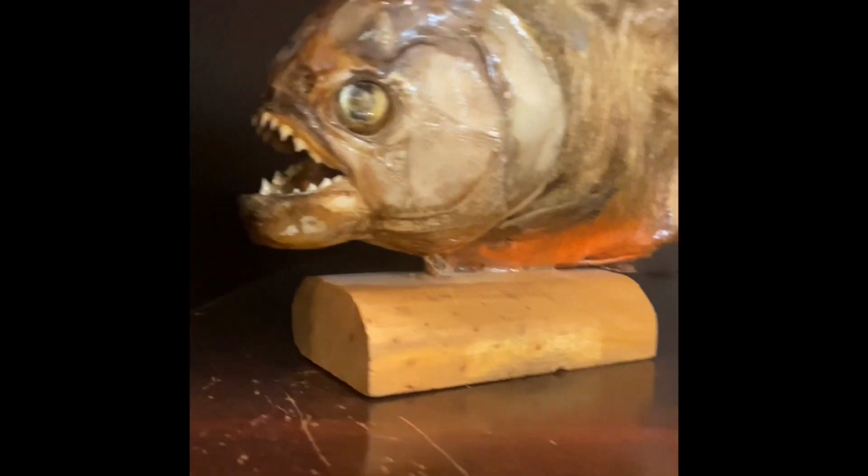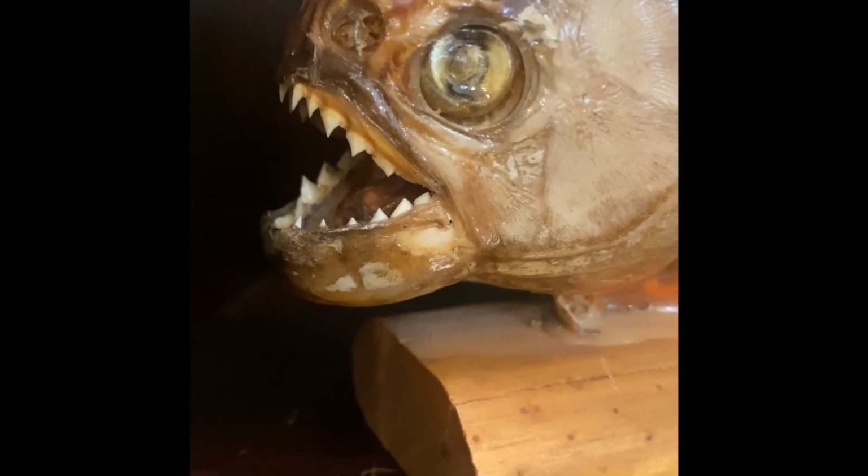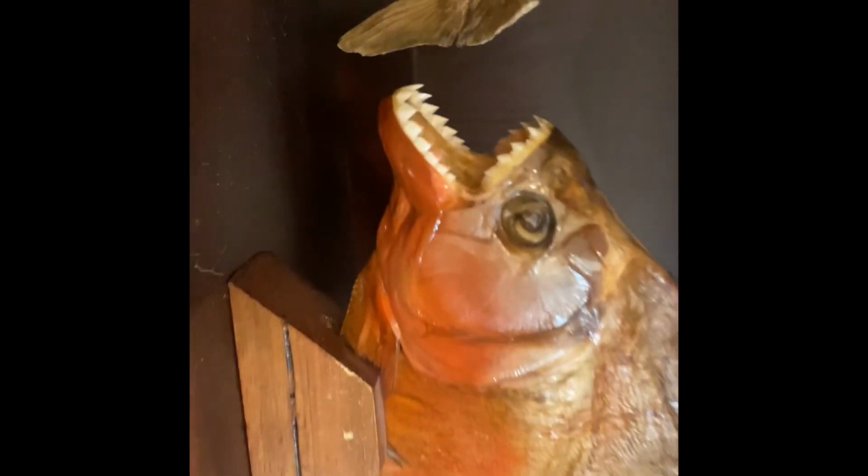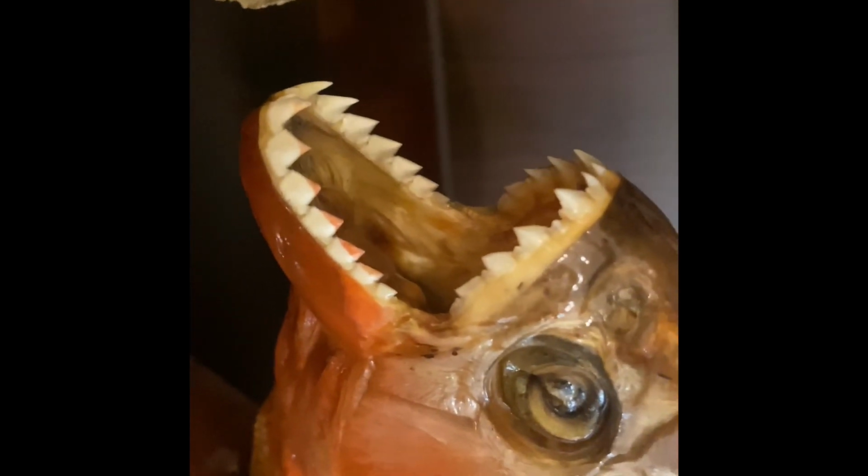Next up is this piranha. Ooh, look at those teeth. And this one's even bigger. That one's even bigger. So yeah, look at those teeth.